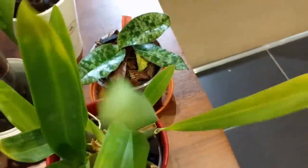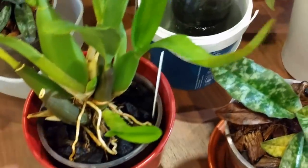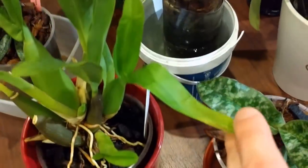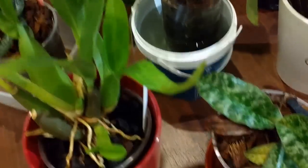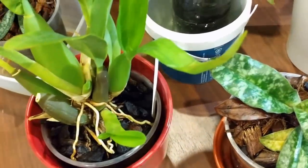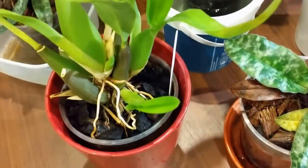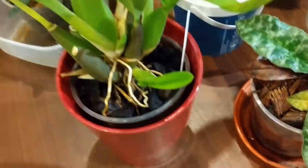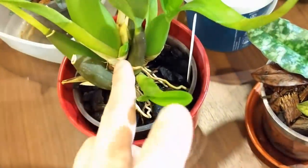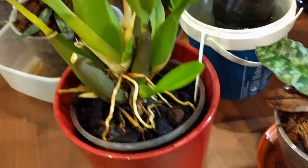This is the Aliceara Evening Colors, the Gleaming, which for some weird reason decided to abort its flower on this growth and grow another growth, which I'm not really worried about because I had a beautiful display of flowers already, and I want this guy to grow healthy and big. So I have another 2 growths, just one here and another here. So I'm very, very happy about it. I'm not going to complain, I'm just going to let it grow.